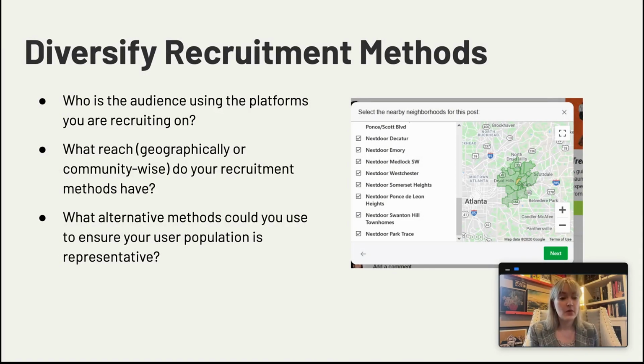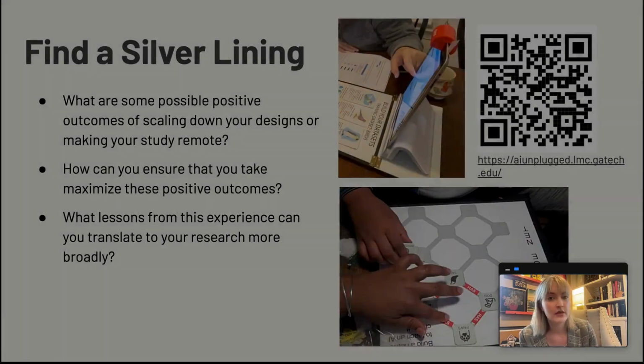The next consideration is to diversify recruitment methods. This is something that's important beyond this context, but it was particularly challenging to recruit participants to engage in a user study during the pandemic. So thinking about who is using the platforms you're recruiting on, the audience, and what reach your recruitment methods have is really important. And we iterated on this throughout our study to reach a broader audience that was more representative of the metro area where we were conducting the study.